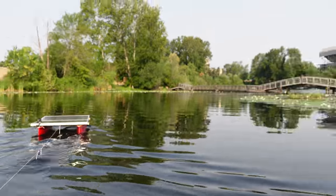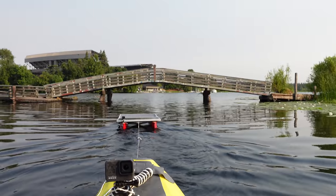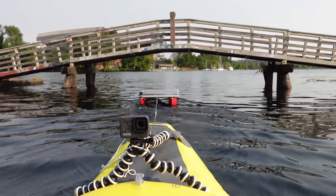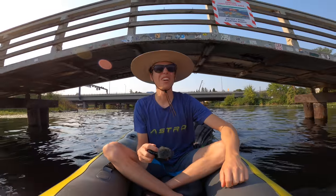Here we go, the next bridge is coming up. This one looks a little bigger though. It should be easier. Oh yeah, this one's gonna be easy. The boat is kind of zigzagging, so I think there probably is some weed stuck on one of the props. Woo! This one's bigger. This one's way bigger.